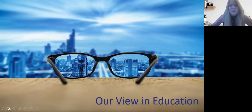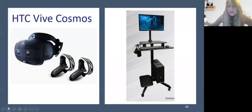So what is our view in education? We see that this is a perfect app that could be used in virtual reality across the board. But what does this look like in the classroom? And we're not sure where you're coming in at today and joining us. Maybe this is your first time hearing about virtual reality, or maybe you're looking to upgrade what you have already.